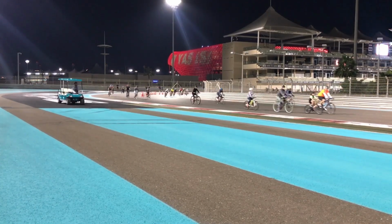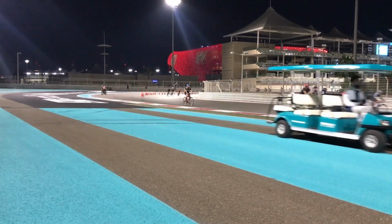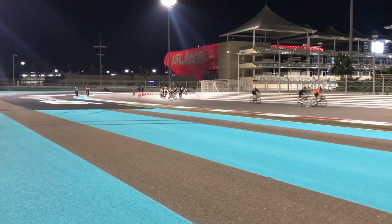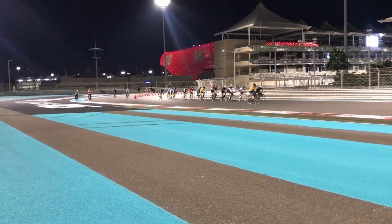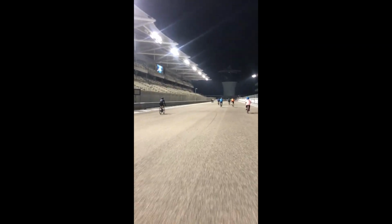On the track, you may remove your face mask. The cyclists, joggers, and walkers can utilize the track twice a week, Sunday and Tuesday, 6 p.m. to 10 p.m. Cycling is in the anti-clockwise direction, and jogging and walking is in the clockwise direction of the track.